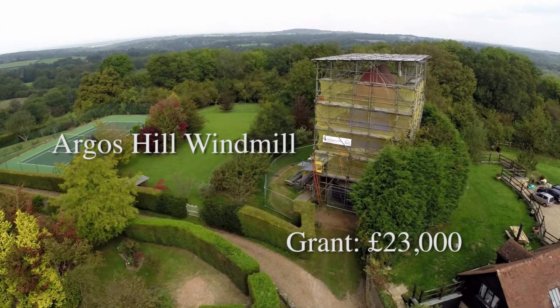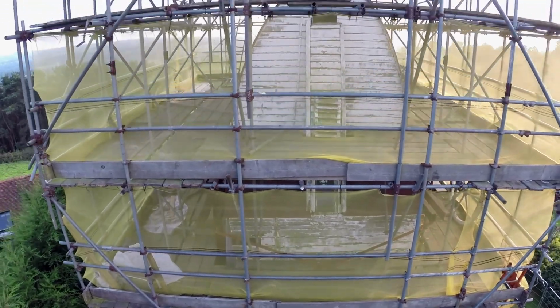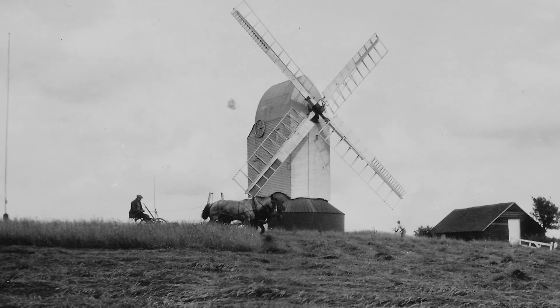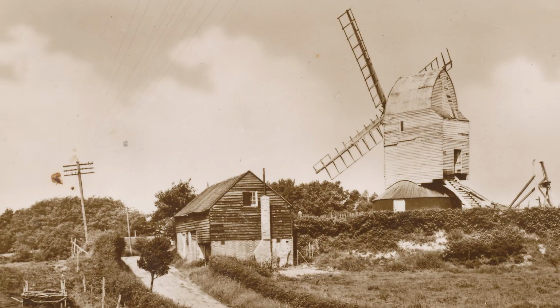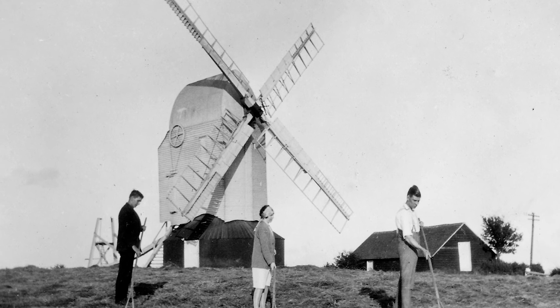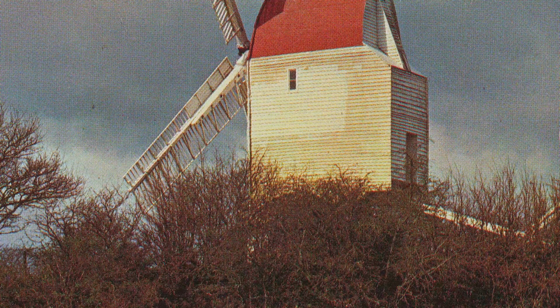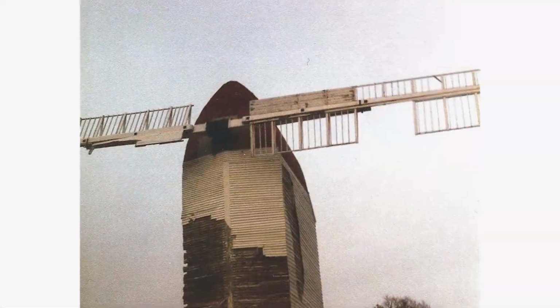Argos Hill Windmill in East Sussex is a really important windmill, Grade 2 star listed. There's very few windmills of such historic importance in the country. Argos Hill Windmill dates back to 1837. It is a post mill, which is a type of windmill which rotates around a very large central post, and it is unique in this area. It was last a working mill in 1927, and it remained intact until 1987, when the hurricane extensively damaged it.